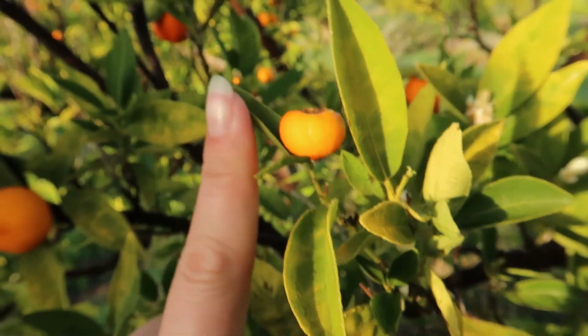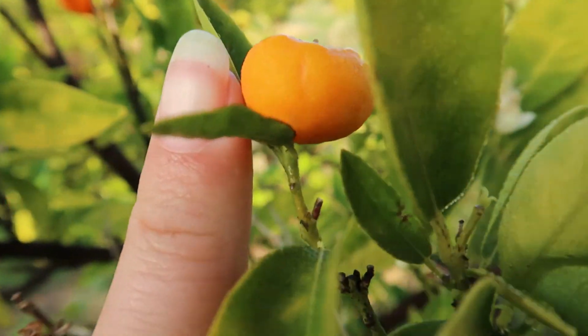Here's Zuma. It's actually very tiny. I don't know what it tastes like. Like nothing. But nothing tastes like Fresca.